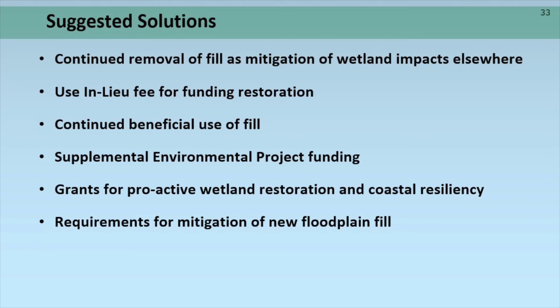It could also be funded through just continued use of beneficial fill. I mean, if DCR needed this material, let them take it out, because the more they take out, the easier it is to restore the marsh, in a sense. So that would be a good way to do it. That defrays the cost of doing the project, since the material has value. Anyway, and as you know, or if you didn't know, there's a lot of money coming to support resiliency funding, and people have to apply for the grants to do it proactively.